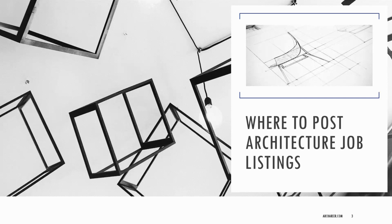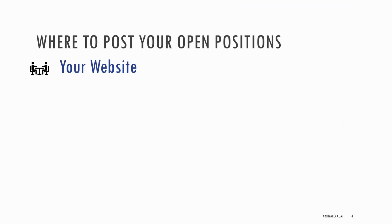The problem is not that there are not enough jobs out there for architects. The problem is that employers do not know where to post available jobs and projects that are easy for architects to find. We're going to list a few places that you can post your architecture jobs so that the right people can find and fill them. So where to post your open positions.